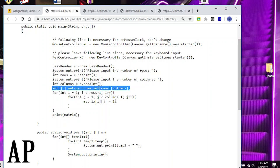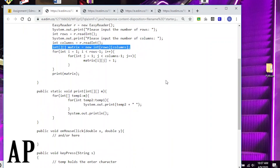and he loads up the center with ones. And then he's got a groovy print method, just like Elisha did. He uses a for each loop. And so that's cool. Yeah. And I think I can show you, and there's his output.